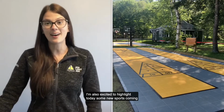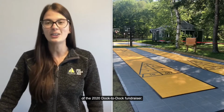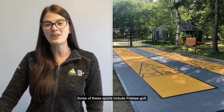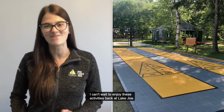I'm also excited to highlight today some new sports coming to Lake Joe thanks to the generous donations of the 2020 Dock to Dock fundraiser. Some of these sports include frisbee golf, beep basketball, and water inflatables. I can't wait to enjoy these activities back at Lake Joe.